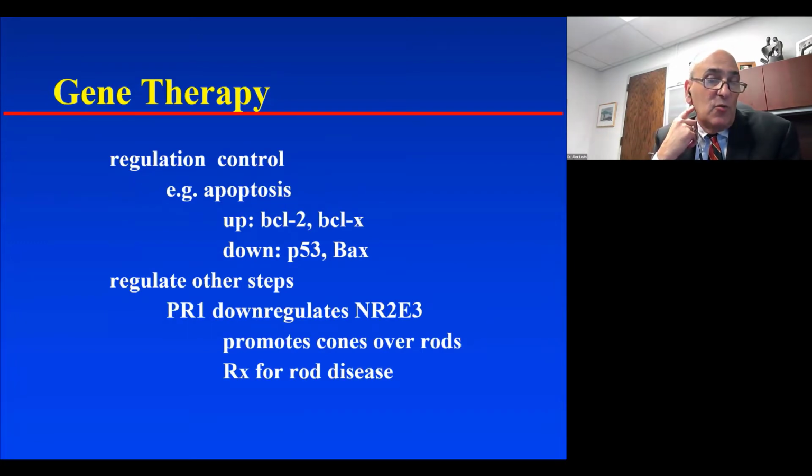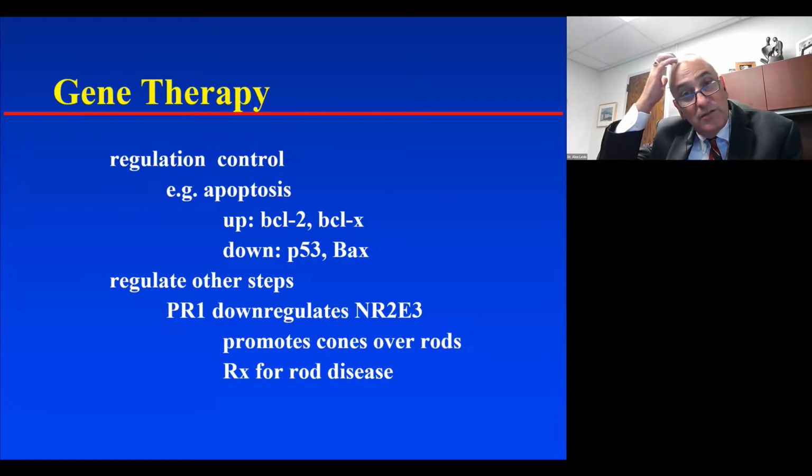Here's an example. So we could regulate apoptosis. Apoptosis is the final end route, a genetically programmed route for cell death. It's the pathway by which patients with retinitis pigmentosa lose their vision. It's the pathway by which patients with glaucoma lose their vision. We could upregulate genes which are anti-apoptotic, BCL2, BCLX, or we could downregulate genes that are pro-apoptotic. We're not treating the disease per se, we're affecting the end organ effect of that gene defect.